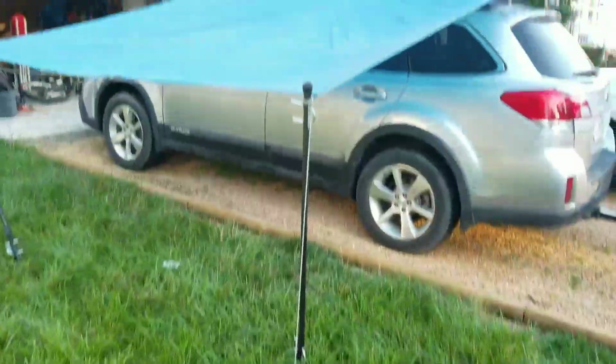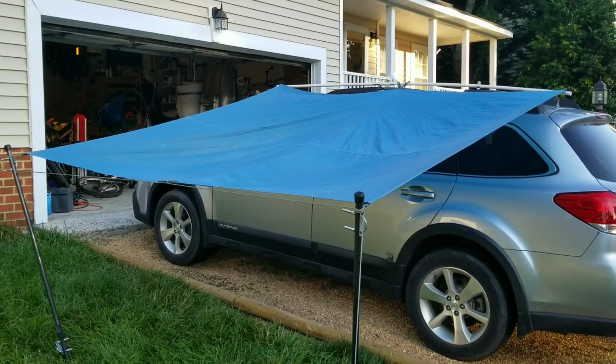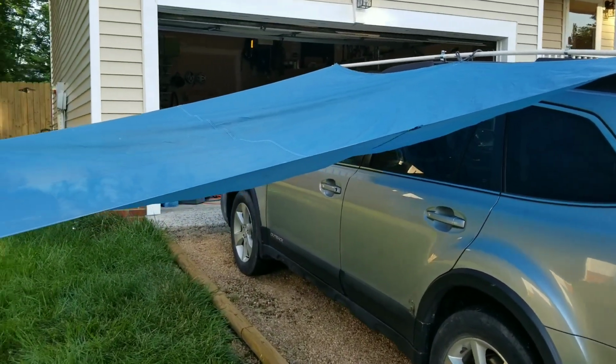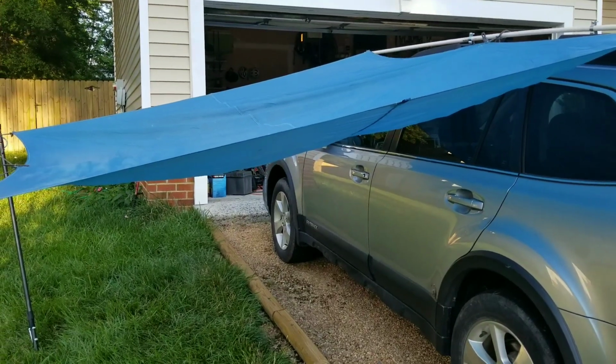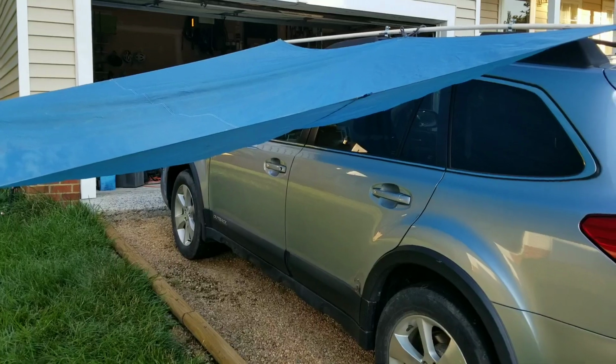Hello YouTube, this is my first attempt at a car awning. I'm actually going to Timberline this weekend and was hoping for something to set up in the parking lot to be out of the shade. But again, I'm only using things that I already own.